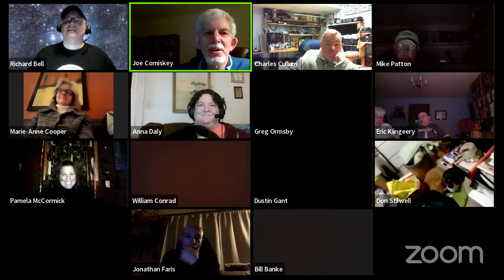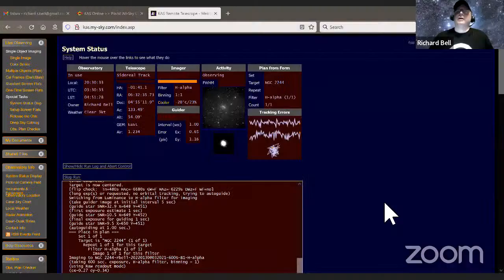So let me switch back to ACP here. There we go. Just a quick spoiler: we cannot fit the entire Rosette, so we're going to look at the very center of it, mainly the cluster, but some nebulosity too. So it looks really cool. This is one we can do with the Takahashi as well, but we did that last year. So I try not to have the same thing over and over again.